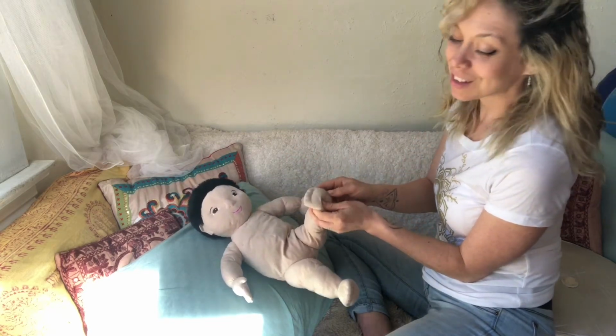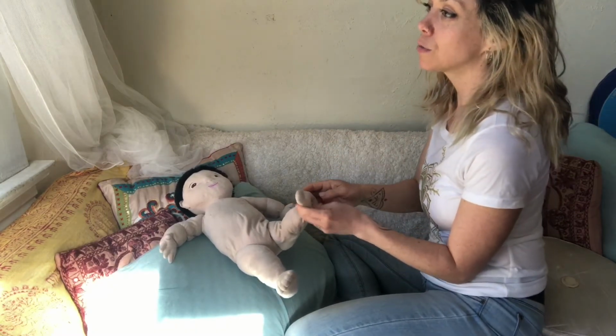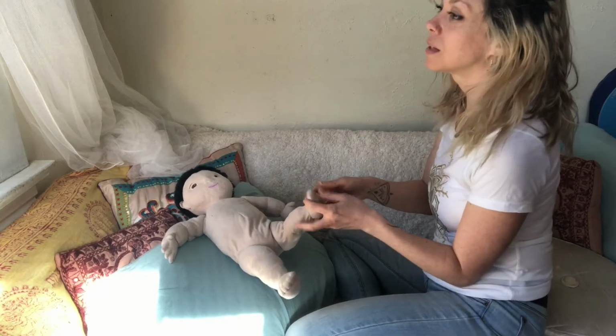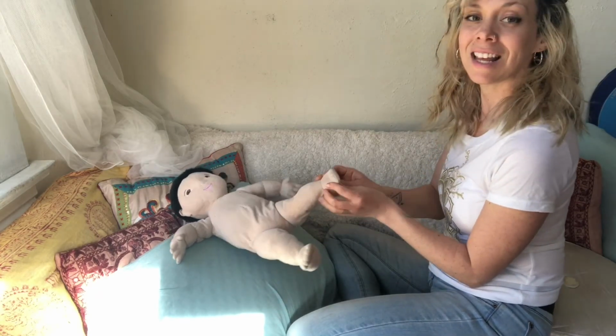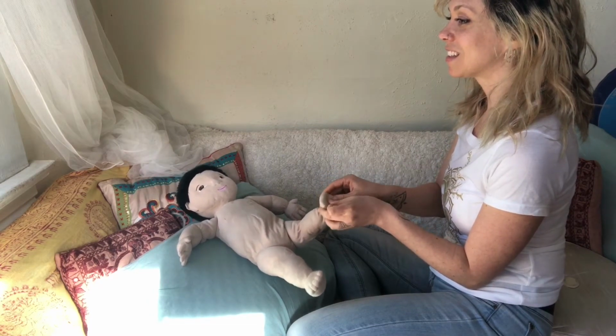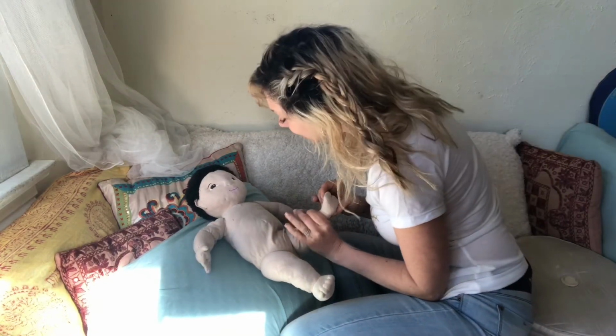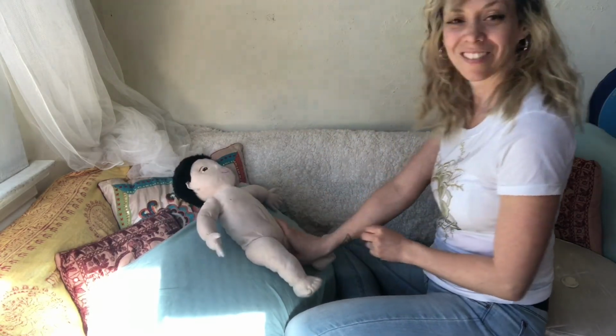And you'll probably make your own strokes eventually if you want to. Some parents like to follow the form exactly. Some people like to do their own thing and freestyle a little bit, but you'll feel what's right for you. Little steps. And then you come back, thumb over thumb on the top of the foot, and then little ankle circles, and then bring it on back. Swedish milking. And then one leg integration, bringing it back, two leg integrations.